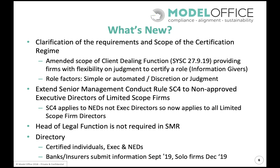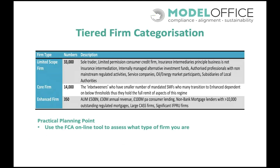The unfortunate thing here is there could be a lag. So with the SM&CR, core firms and limited scope firms, for example solo firms, you are not actually required to complete that process until December 2020. So potentially there could be people who are currently on the register who won't appear on the directory for about a year, which I guess isn't good news. But the most important thing is that you know the system of how to make sure that you've got the right people registered on that directory by that date.